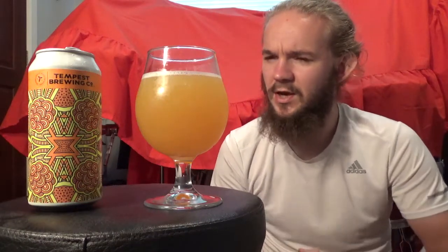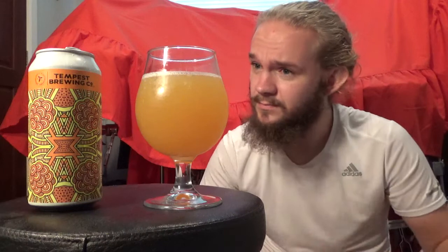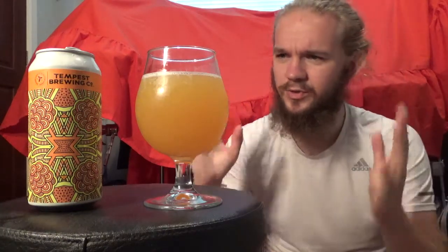So to me, this comes across as a very nice, straightforward New England IPA. The one that I would think to compare this to as a single hop Citra IPA would be the Raw Power from Abeltoft Gård Brewery over in Kattegat in Denmark. That was a beautiful beer, so I really hope that Tempest have got one that can match that, but I'm sure this one will be pretty good actually. So without further ado then, let's have a taste of this beer and see how we get on.